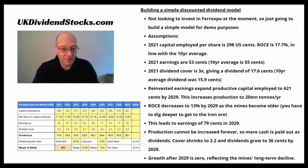Obviously, that's going to be wrong. It doesn't really matter, because with a company like this, earnings will be super high one year and then really low the next year. So you're never going to know what the earnings in a given year are going to be anyway. So you're better off just smoothing out all of those ups and downs and looking at an average figure.